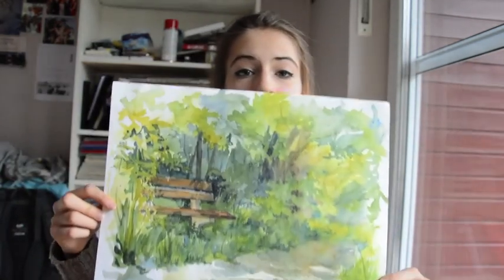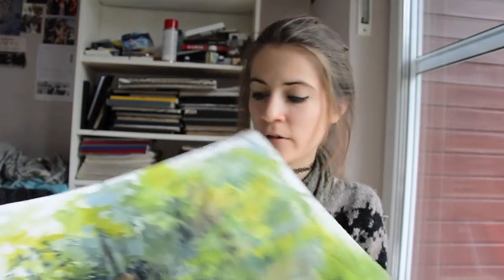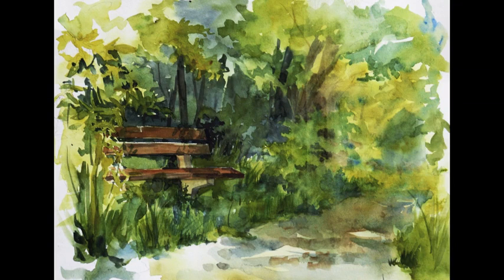And this one was a painting I did not far from where I live, here in Germany. I submitted this one actually just because of this bench, not because of this plant, but just because of this bench, because it has shadows running across it and highlights.